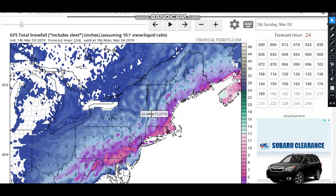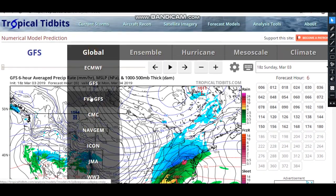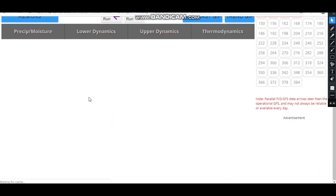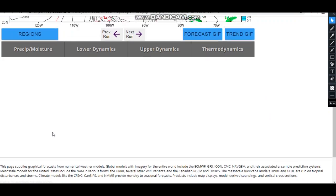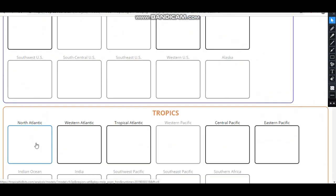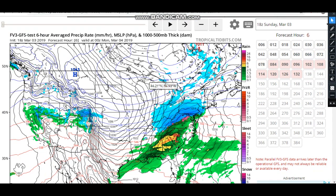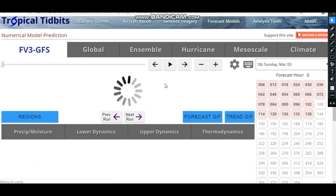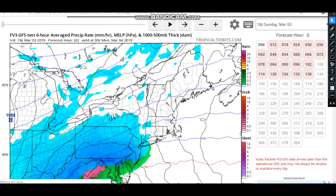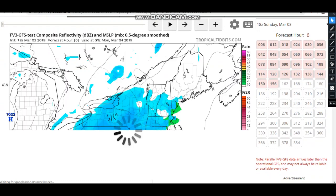Okay, but we are focusing on the Mid-Atlantic and Northeast for now. As for the FV3 GFS model, sorry, it's on the wrong model. So FV3 GFS, okay, it's kind of calling for the same thing, and I've been happy with the FV3 GFS now because when the GFS used to come out with their runs, the FV3 GFS would be way behind them. They would come out like 25, 30, 35 minutes after the GFS model did, and it was really annoying. But now they actually come out right at about the same time, and I'm very happy about that. So good for the FV3 GFS model.